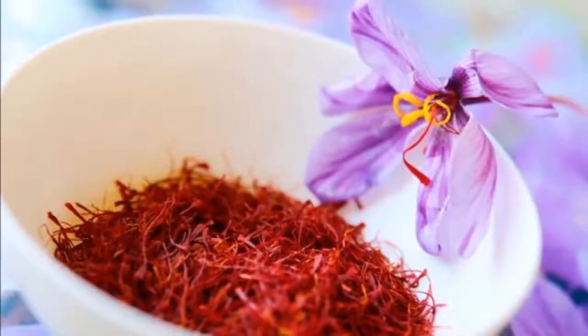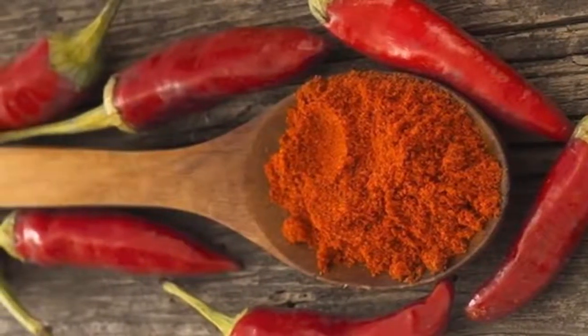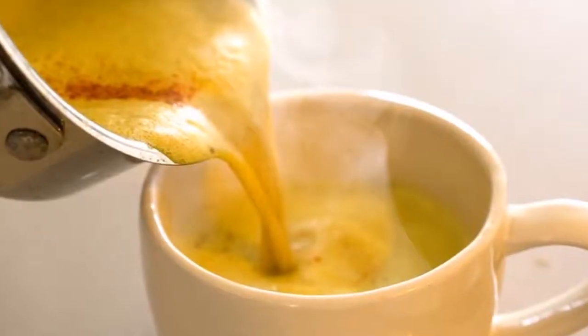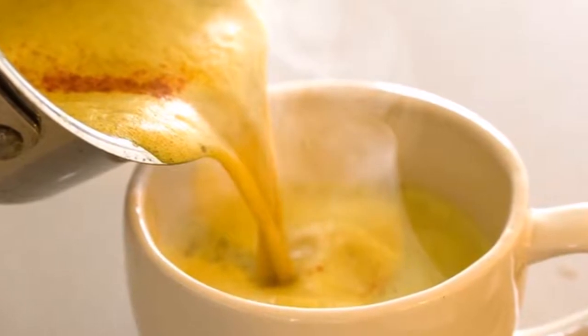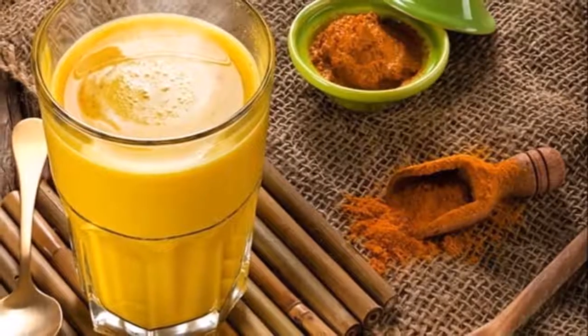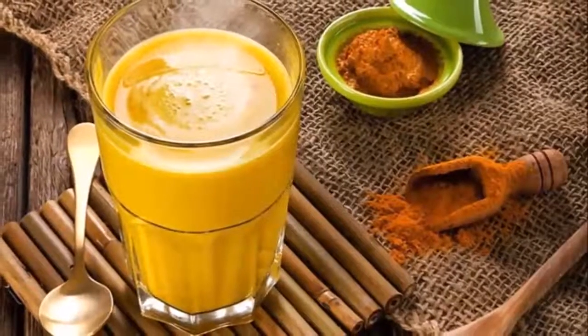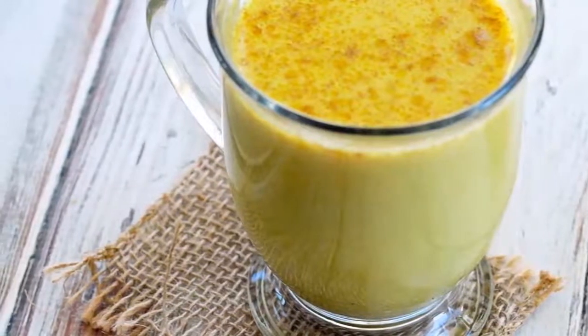Ingredients, for 1 cup. 1. A cup of almond milk or rice or milk of your choice. 2. Half a spoonful of turmeric powder. 3. A spoonful of honey. 4. Half a tablespoon of ginger powder. 5. Half a spoonful of cinnamon powder. 6. Half a tablespoon of cardamom powder.